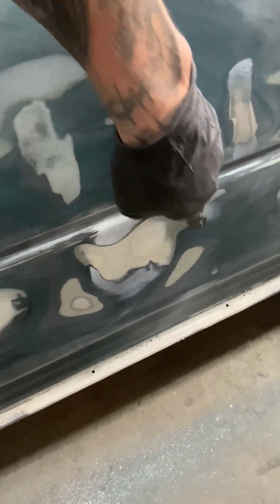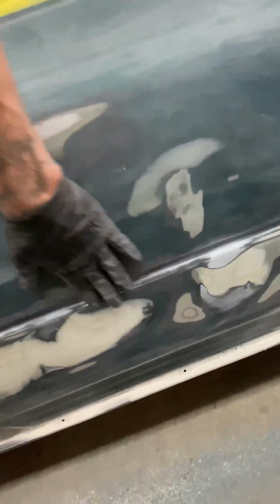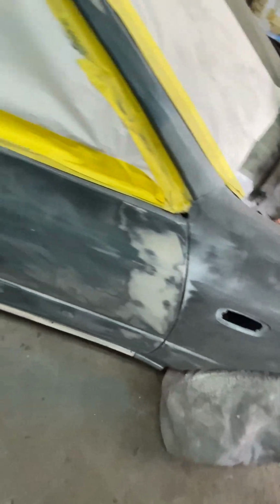So this dent is basically this size, which is pretty significant, but it's pretty shallow. A lot of this stuff is really shallow, which is good because we won't have to do too much metal work. You see that they must have tapped something in there. What else? Overall, like I said, it's definitely rough, but it's not terrible.